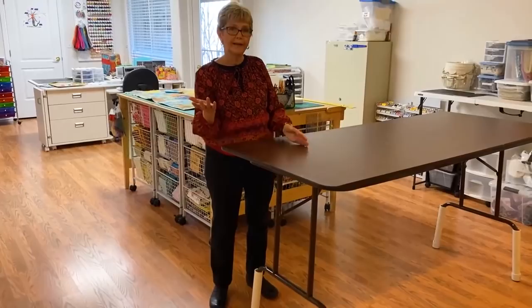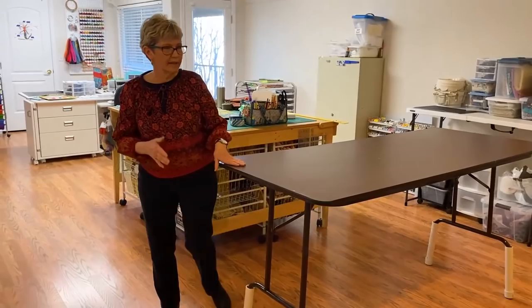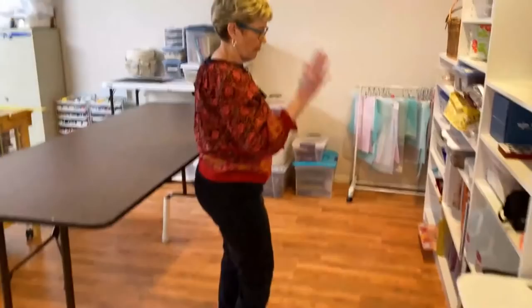If you don't have a table that has legs like this that will support those, you can also go to Bed Bath & Beyond or a store like that, Walmart even, and get bed risers. And we've got some of those. I'll try and remember to dig those out when we are back at the warehouse and show you how those work.